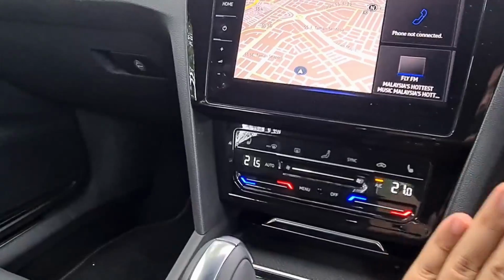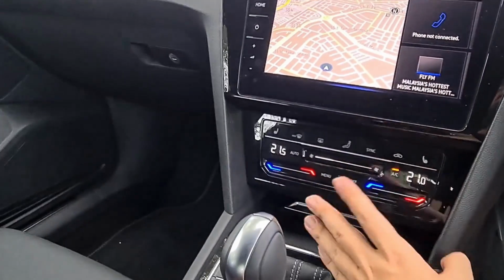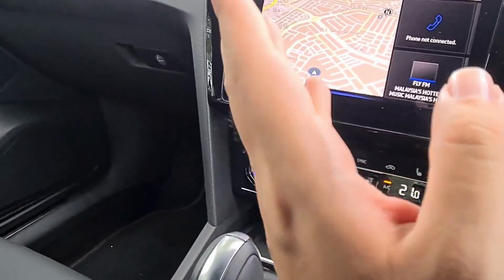Okay, it's better than a totally flat surface. This one, in actual fact, is a very, very well executed touch panel that takes into consideration the fact that touch panels are not easy to operate when you are driving.